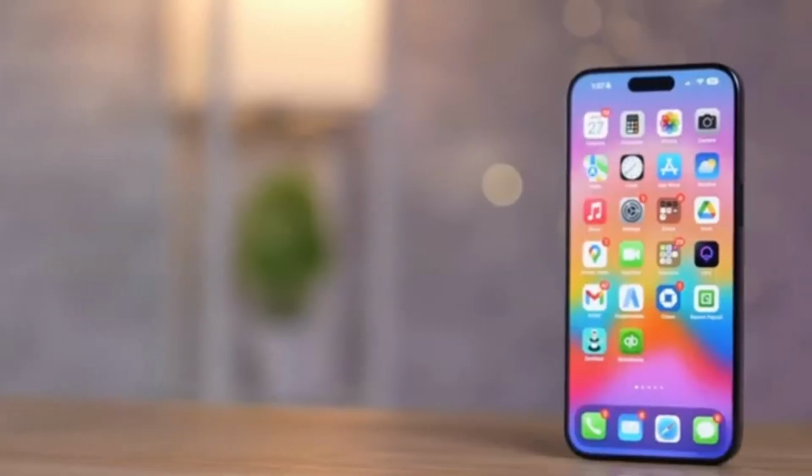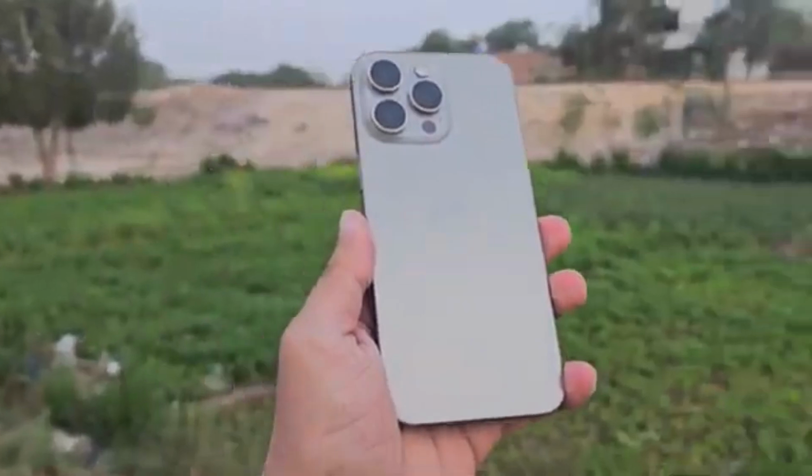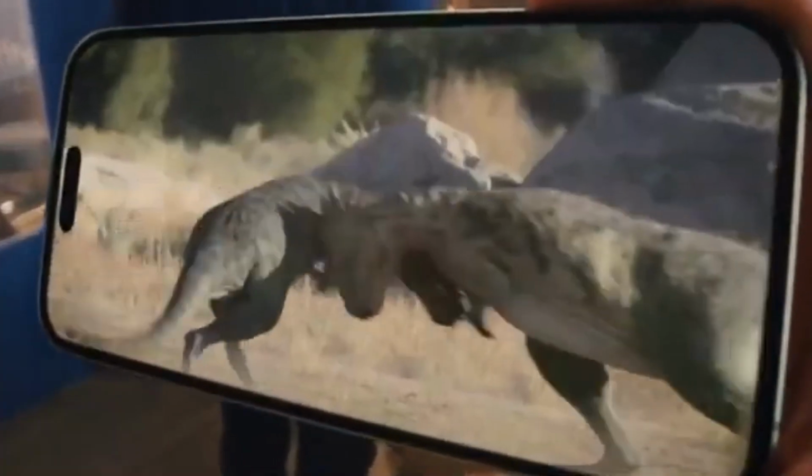The same generally applies to haptics too. iPhones are arguably the best devices when it comes to haptic feedback, giving us precise and accurate vibrations that are sufficiently strong yet not overpowering.